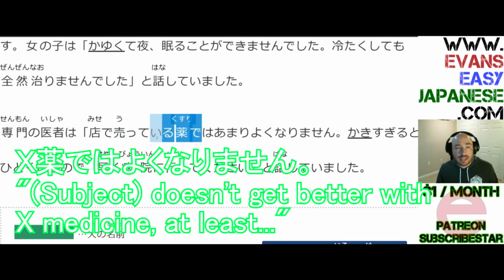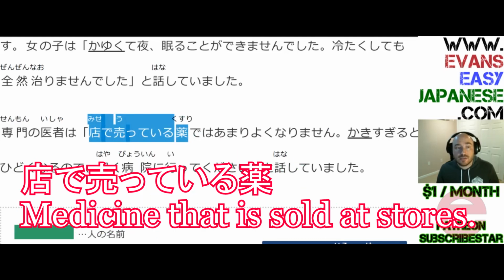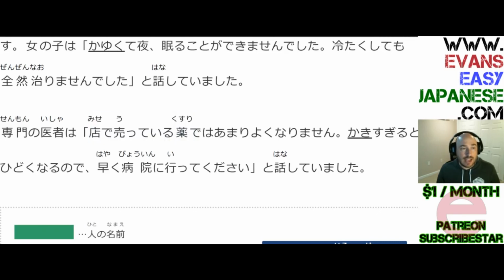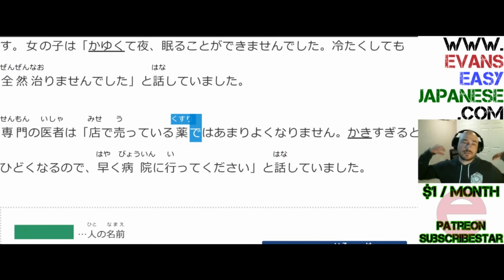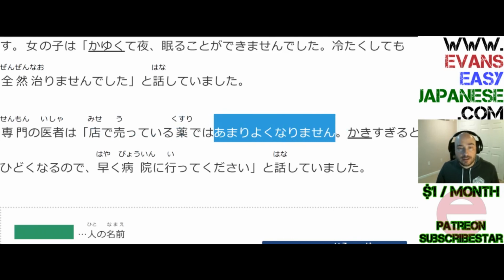And we have a tool that's saying through medicine, and then this medicine is being modified by mise de utteru kusuri. So mise de utteru kusuri. This is medicine that is sold at a store. Again, you can modify a noun with a verb. Medicine that is sold in a store. The place of action is a de particle. So in a store, it's sold. The medicine is sold in a store. It doesn't get better. So this de particle here is telling us the tool by which we attempt to use, or the thing we use, and it doesn't get better, right? So via medicine sold in a store, it doesn't get better, much better.